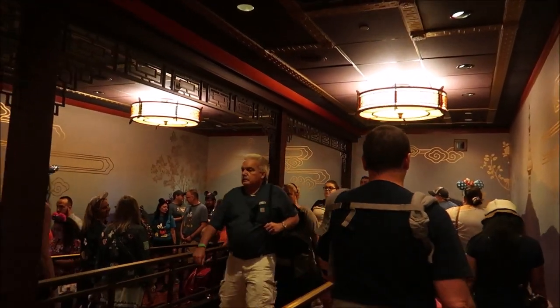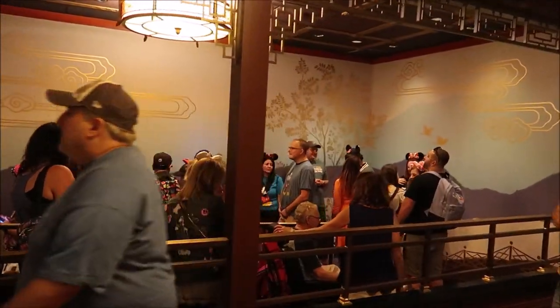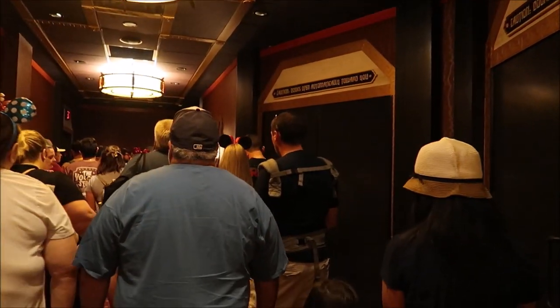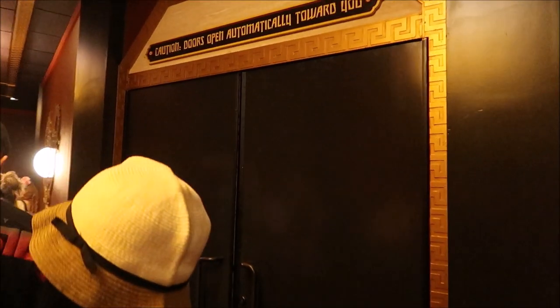It was much different then. This is totally different. It's no longer a single file line. Oh, okay. I don't know which way to go. Any space that you can find, you're gonna load this other part right here. Oh, okay. We're going in right here.